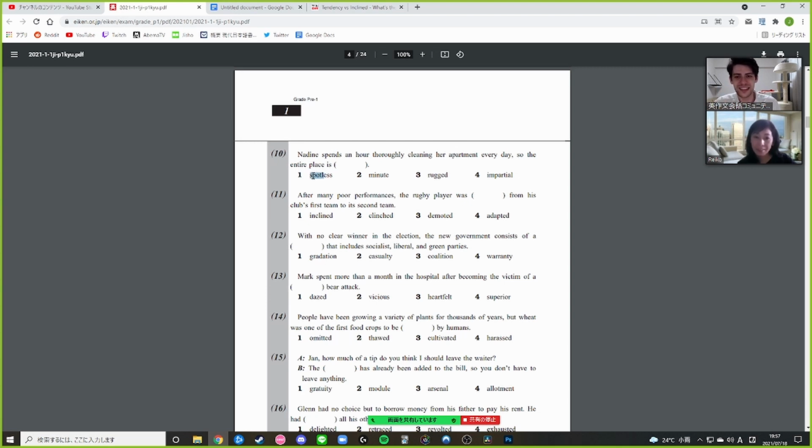I understand. So a quick way you can correctly pick the answer is that spotless is almost always used with cleaning, right? It has the feeling of something being very clean. So you could also say spotless means like 100% clean, very, very clean. If you see the words cleaning and spotless, they go together.